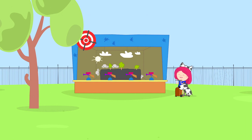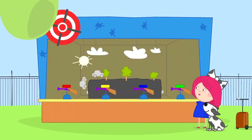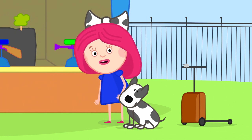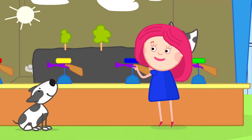Here it is. Look, Spotty. In this shooting gallery, we need to paint the cars. For the blasters to shoot, we need to say the colors. Can you help me, please?